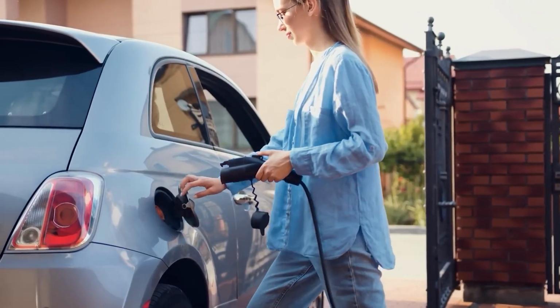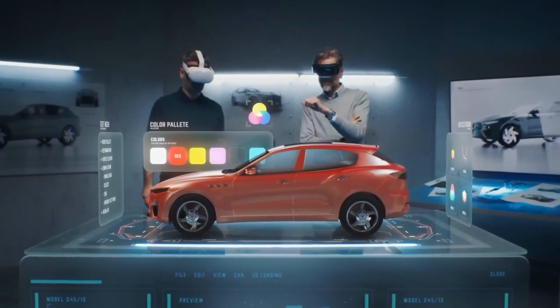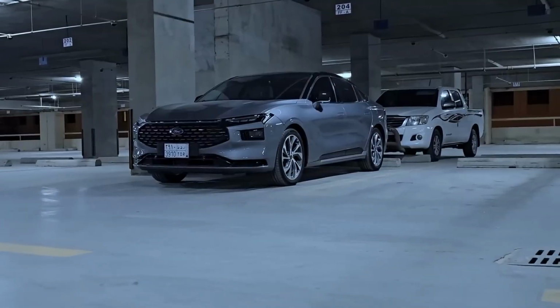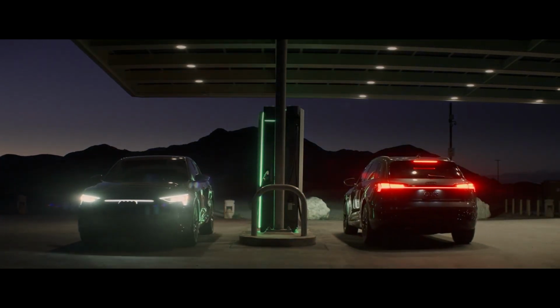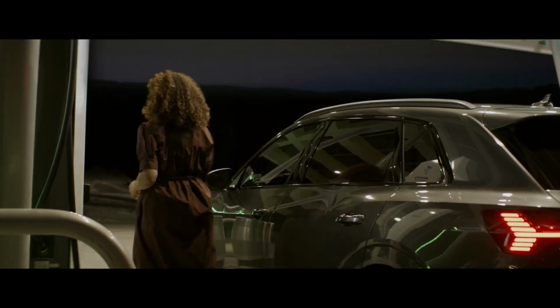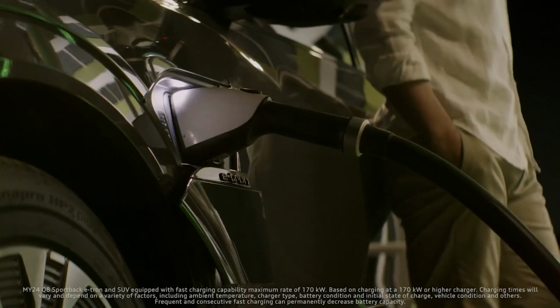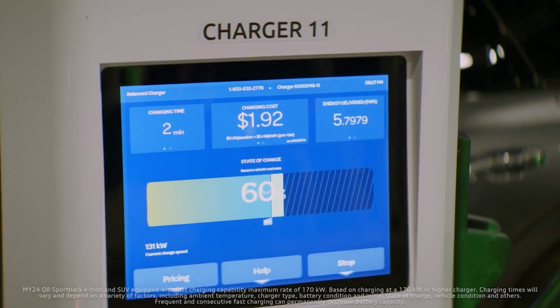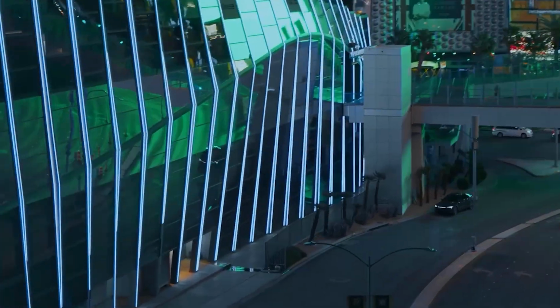The new battery is more energy dense and has better charging performance, all while fitting into the same space as the old one. With a Level 3 DC fast charger, the maximum charging speed has been raised from 150 kilowatts to 170 kilowatts, allowing the battery to be charged from 10 to 80% in just 31 minutes. It's more competitive, but still not class-leading.